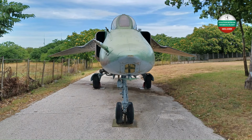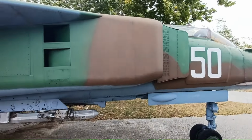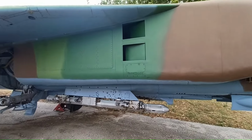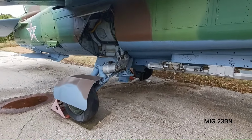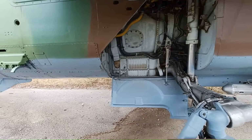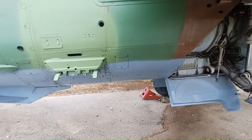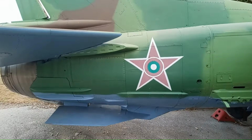MiG-23BN, and the NATO name for it was Flogger. Production of this fighter aircraft started in 1969 and reached large numbers, with 5,047 aircraft being built, making it the most produced variable sweep-wing aircraft in history. Production ended in 1985, and a total of 90 MiG-23s served with the Bulgarian Air Force from 1976 to their withdrawal from service in 2004.